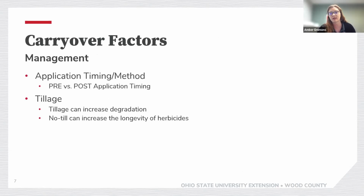Some of the factors that determine whether there are going to be issues with herbicide carryover are the application timing and method. When did you apply this? Was it applied in early spring before emergence? Or did you come back and make a post application? Because those two different dates, whether it's sometime in March or April versus July, can have an effect on when that 10 months or that 4 months is up and when I can plant something safely.